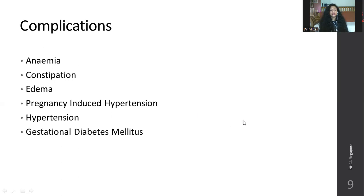Then GD, that is gestational diabetes mellitus. Same like PIH, diabetes was not a condition present before pregnancy. This gestational diabetes mellitus is seen only during the time frame of pregnancy. As soon as the child is born, her blood sugar level comes back to normal. Her body can tackle the blood sugar levels, but during pregnancy, her body goes into a stage of diabetes, that is gestational diabetes mellitus. It is not uncommon.